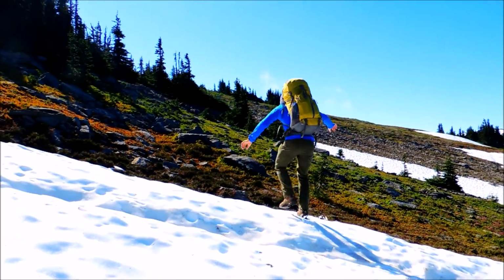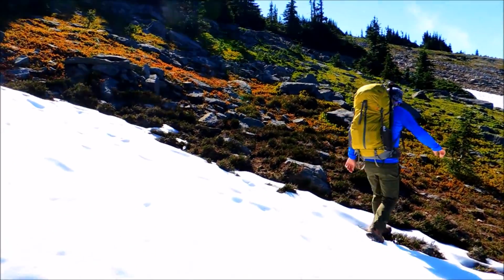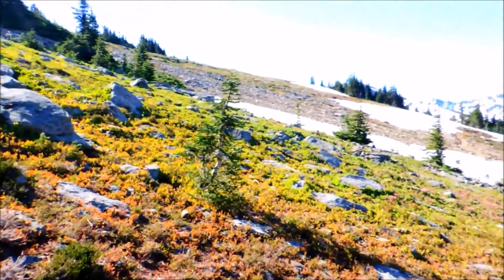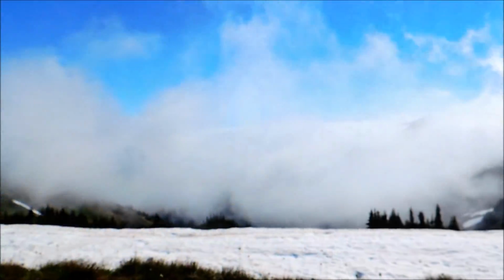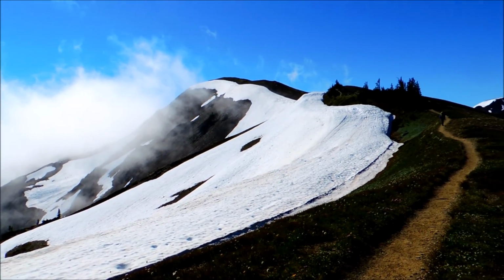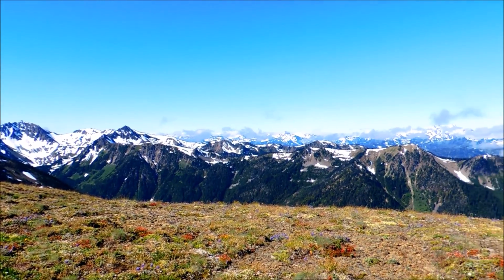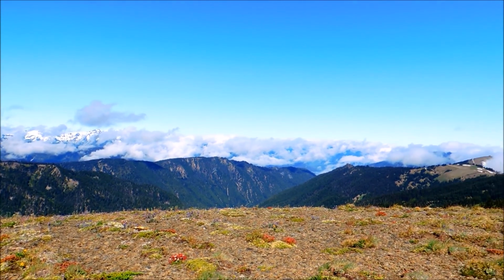So the snowpacks that are here, since it's kind of early in the morning, are still a little bit icy. So the going's a little gingerly. We're only about a mile into the hike, and the views are just stunning. Peaks everywhere, wildflowers, snowfields, just gorgeous.